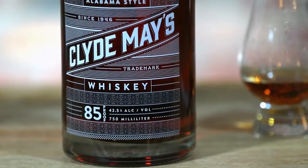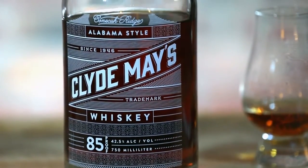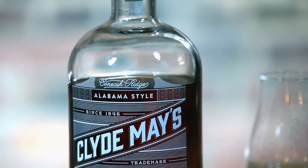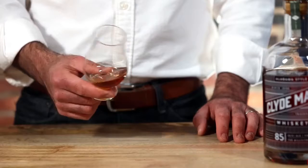Now this whiskey in particular, we're talking an 85 proof whiskey, so it's not too high of a proof, it's very approachable, and the rye content is 30%. Now what that does is that nicely balances out the green apple and cinnamon finish, and don't confuse this with a liqueur or something really sweet. It's very subtle, it's very well done.